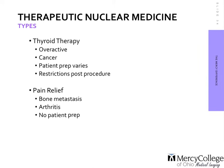Therapeutic nuclear medicine is one where we will really have to focus on the patient prep and the restrictions post-therapy for patients and for the public, just because we're going to be using pretty high doses of a radiopharmaceutical for the therapy. Most common therapies in nuclear medicine, you're going to have your thyroid therapy, to help treat an overactive thyroid, to help treat cancer. Patient prep's going to vary for each of these, and there definitely will be some restrictions post-procedure. Another type of therapy in nuclear medicine would be pain relief therapy. This would be used for bone met disease, arthritis, and with this type of therapeutic procedure, there will be no patient prep whatsoever.